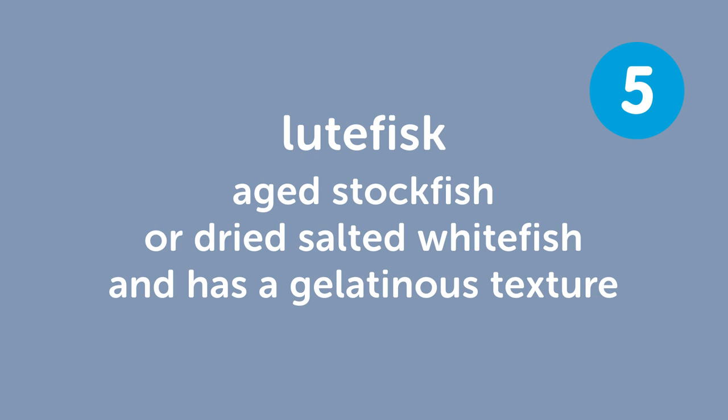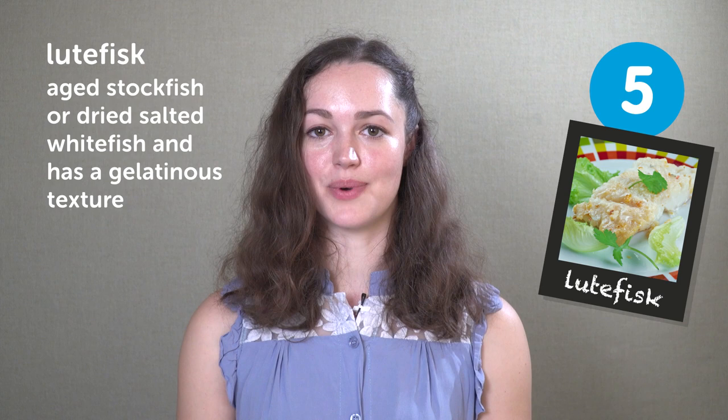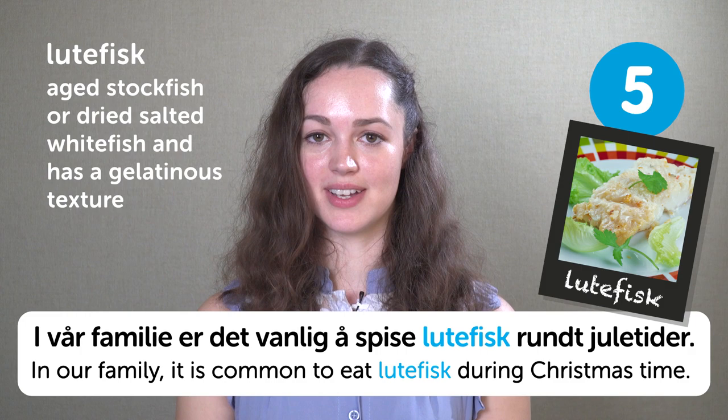Lutefisk. Aged stockfish or dried salted whitefish and has a gelatinous texture. I vår familie er det vanlig å spise lutefisk rundt juletider. In our family, it's common to eat lutefisk during Christmas time.